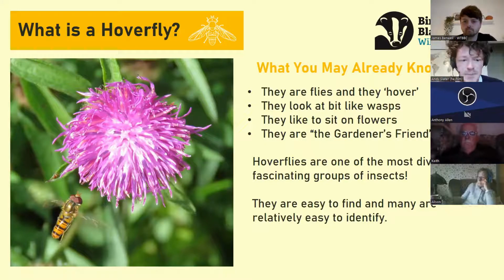The actual truth is a lot more nuanced and a lot more complex than that. And this talk is going to be based around these 4 statements. And I'm going to explore these in a bit more detail just to see how true they are and delve into a bit more of the diversity of what hoverflies are doing, what they want, where they are, all of those things.